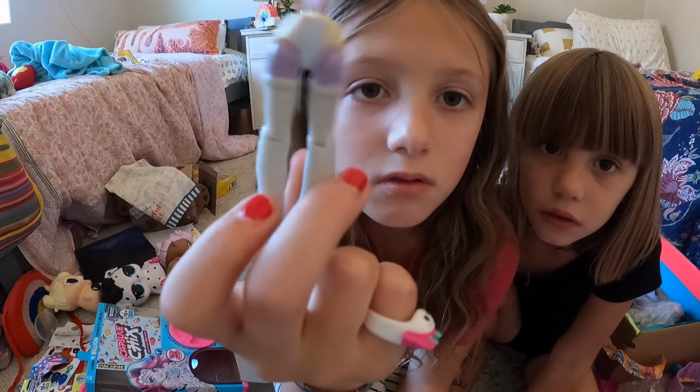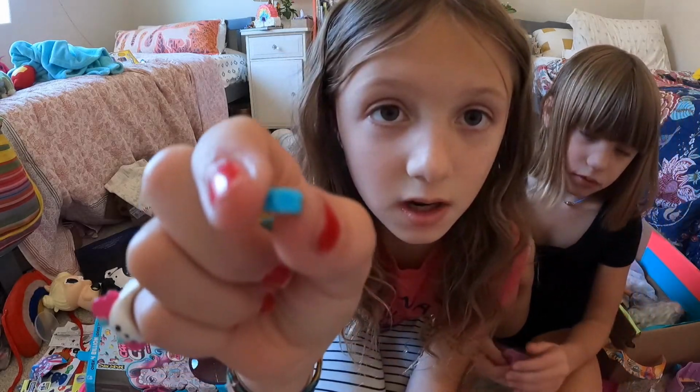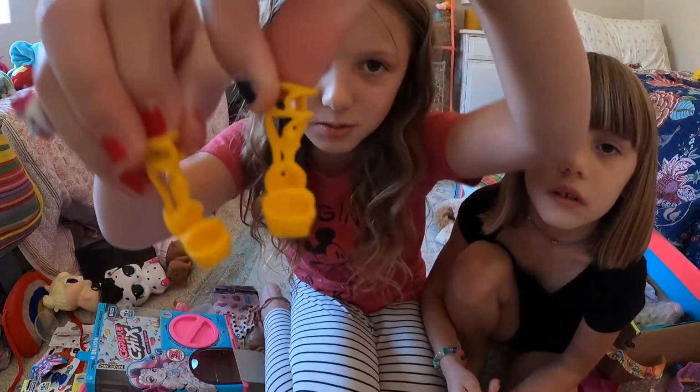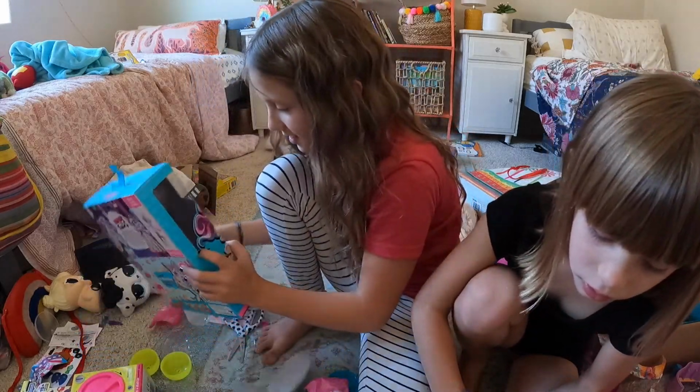This with socks. Go all the way up this tiny blue watch. Oh my gosh. They don't want to be seen. But they're super cute sandals. Those might be a little hard to get on. Finally!